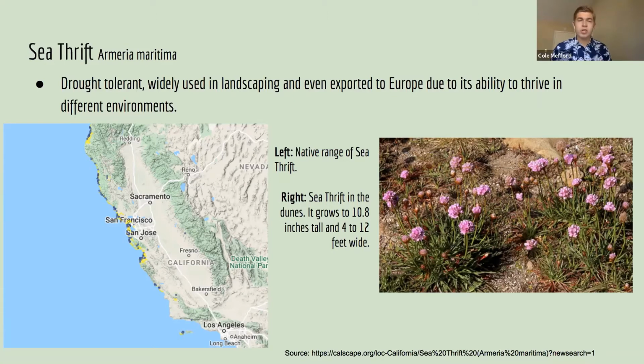So this is one, actually, sea thrift. It's used a lot in irrigated landscapes and drought tolerant landscapes in our area. It has a lot of common names. So you may hear me say sea pink, sea thrift. Usually, California Native Plant Resources will refer to it as sea thrift or just thrift, but people call it all kinds of names. But anyways, this is a species that you'll see all over Carmel, all over Marina, all over Sand City, Seaside. It's just a really widespread one.